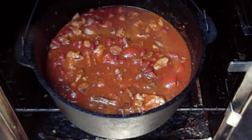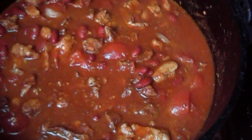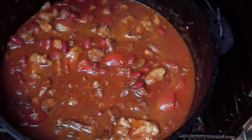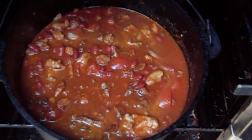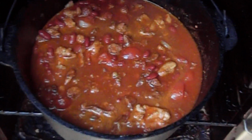Well folks, here is our chili with everything in it. I actually put in 2 cans of whole tomatoes. You can use tomatoes out of your garden that you canned. You can use fresh tomatoes. It really doesn't matter. Tomato paste. I don't know, something about the whole tomatoes. There's little bits of tomato that wind up in the chili that I really like.